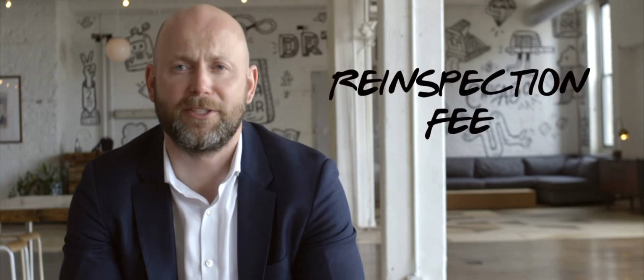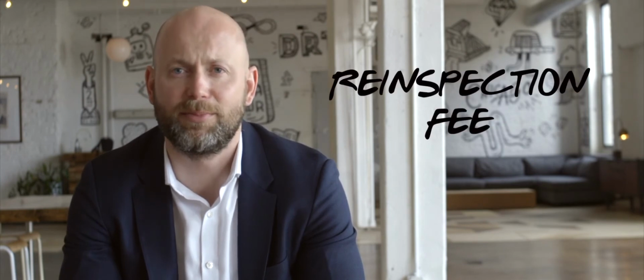Number 4, other fees that can appear in this section. Reinspection fee. This is where the appraiser would have to go back out to the property for a fee to clear the appraisal. Disaster cert. In the event that a natural disaster happens in the county you are buying a home, the lender would require the appraiser to go back out to the property and ensure that the home was not damaged.